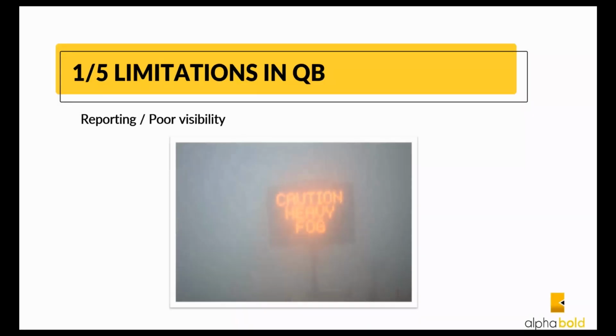Number 1, reporting and poor visibility. Let's start with reporting. If you work in QuickBooks, you tend to work in a perpetual fog when it comes to reporting. As all of you know, you end up spending just as much time in Excel as you do in QuickBooks.